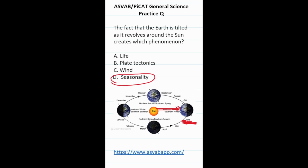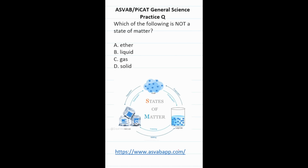D. ASVAB PiCAT General Science Practice Test question says, which of the following is not a state of matter? So, as you can see, there are three states of matter, notably solid, gas, and liquid. So, ether is obviously not one of those states of matter.